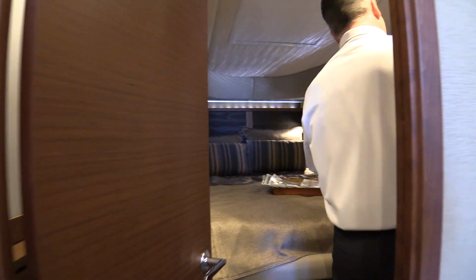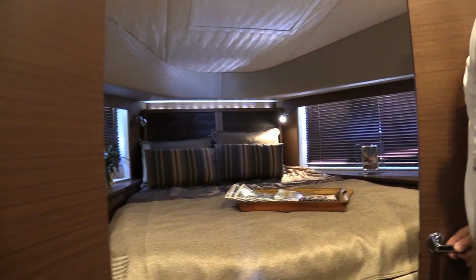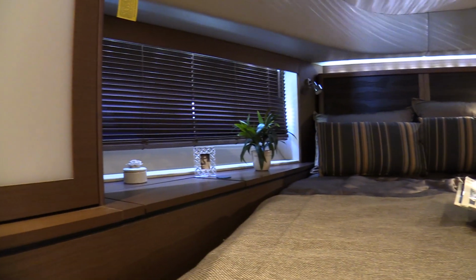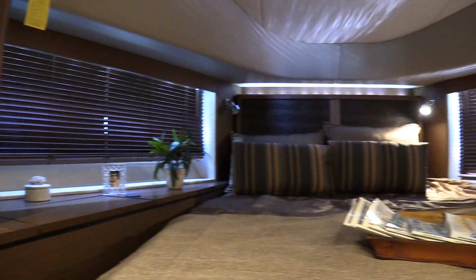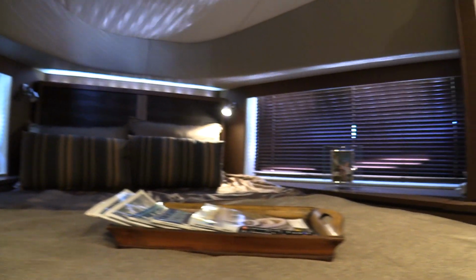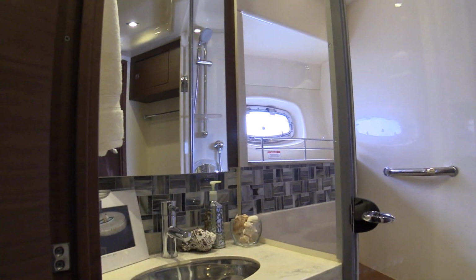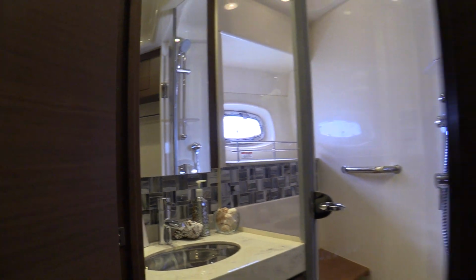So in here they've got cedar-lined closets, their own TV, their own DVD player, big windows, I've got the blinds closed now, and a big hatch. Then they've got their own door, so at nighttime they can go right into the head compartment without having to walk out into the galley. So they have their privacy day and night.